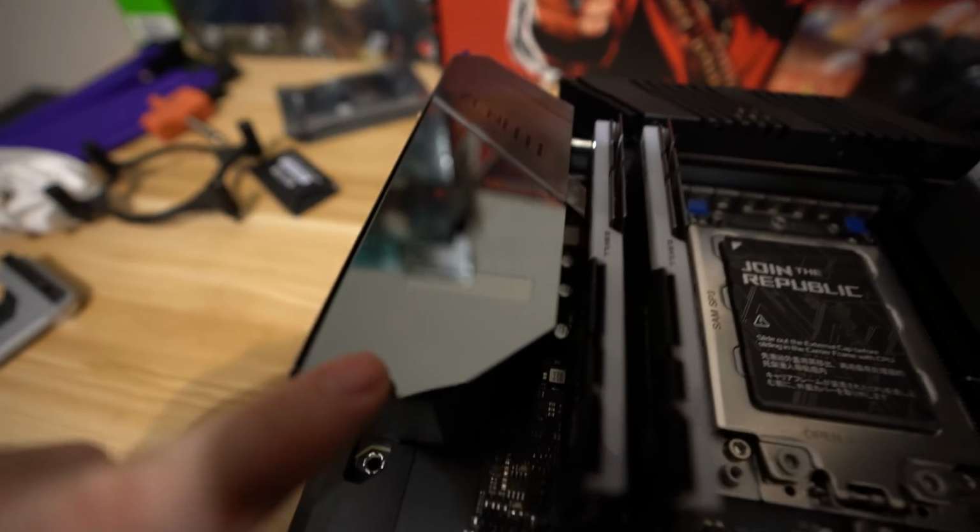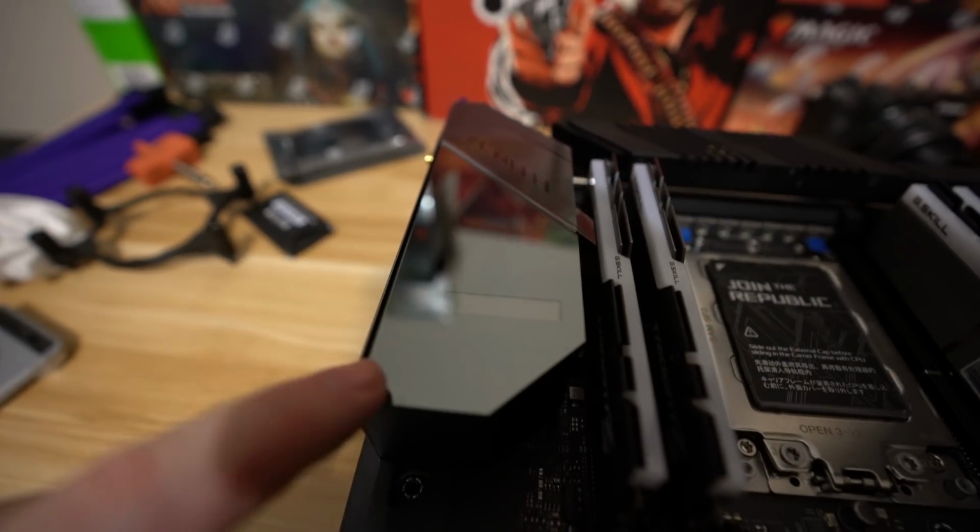We've also got an LED here, which is going to allow us to see. Obviously, you can't see it since it's not started.